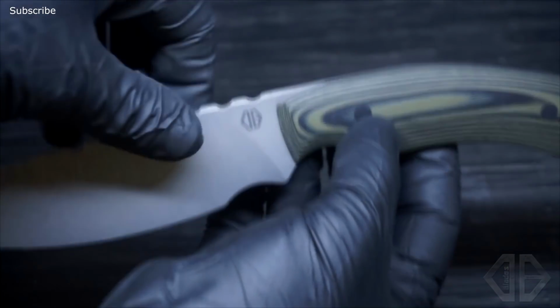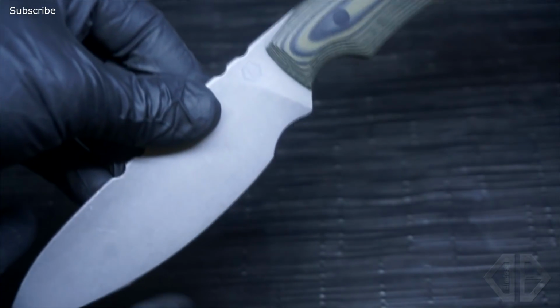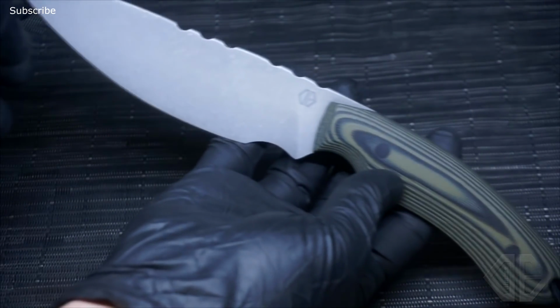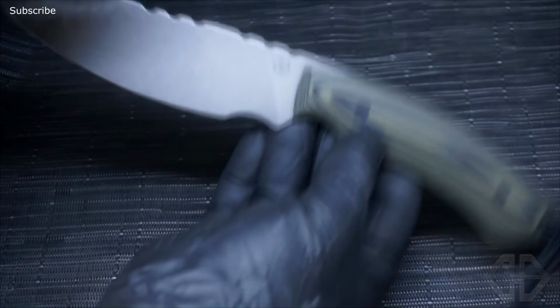This one's actually a little bit different as far as the profile goes. I actually cut this in a little bit more and make it less fat up here, which I'm kind of thinking I'll do for all the ones in the future. It just looks a little bit sleeker to have that slightly narrower blade.